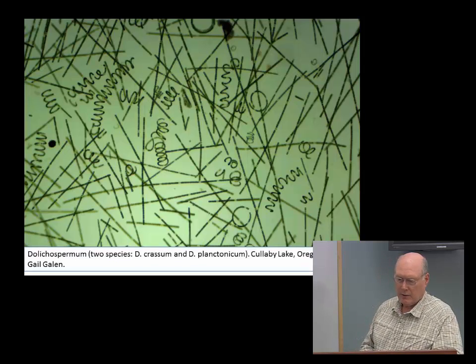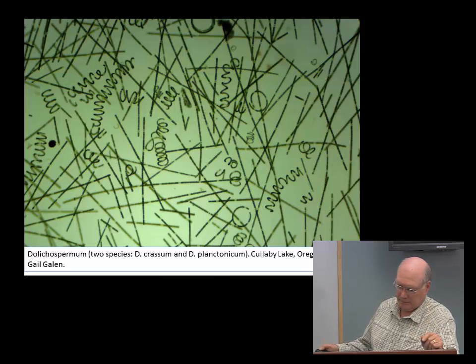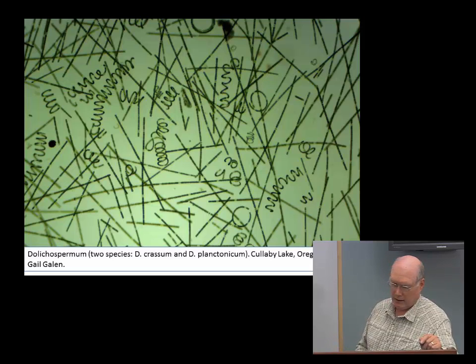And here, this is pretty much what you're going to see in the two samples I brought. This is from a lake that I've been helping a group with. It's called Cullaby Lake. It's over on the coast near Astoria. And two species seem to dominate. Both of these are Dolichospermum or Anabaena, crassum and planctonicum. And planctonicum, I'm pretty sure you have in Clear Lake, right, as well? Maybe. We'll see. So the more coiled one is the crassum, and the straight chain one is planctonicum.